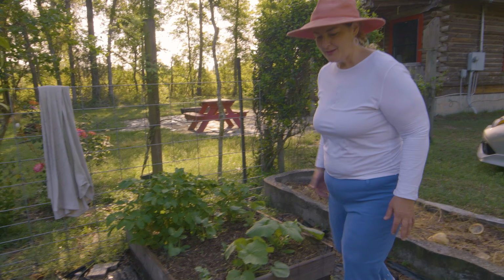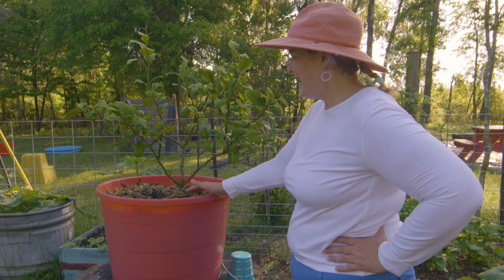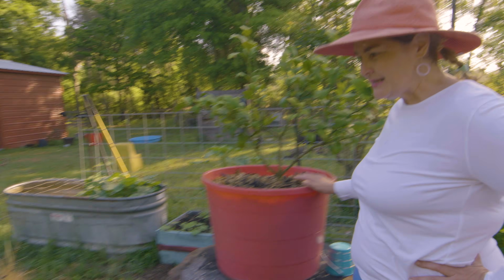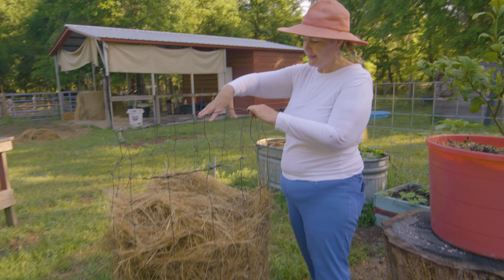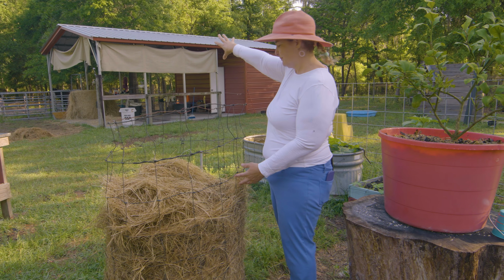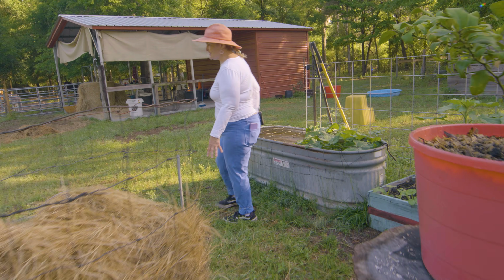Right here I have my little lemon tree, which I love. It hasn't done too well, I must say, the last couple of years, so I've been fertilizing a bit. This is a potato tower, which I'm going to fill up and then plant some potatoes in, because I have all the hay scraps and stuff from the horses. And then over here I have a little fig tree, which has been struggling.